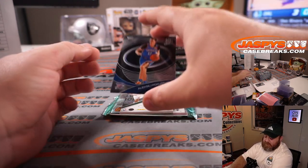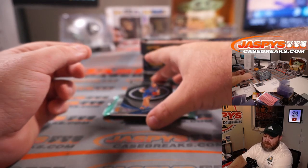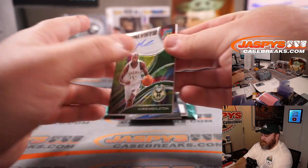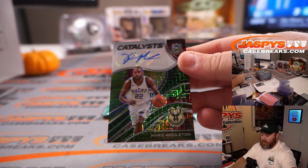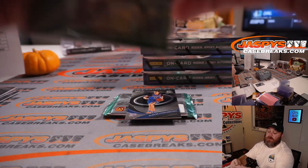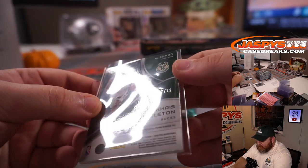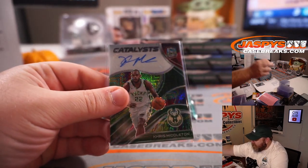You've got Alexei Pokusevski for the Thunder and Hung Young Seo. And Khris Middleton for the Milwaukee Bucks, which is also part of the Charlotte Hornets random number block. And that is 7 out of 25. Spot 7, Andy Dim.